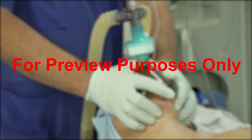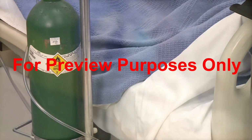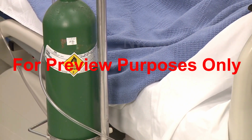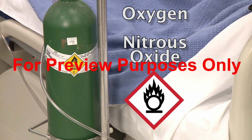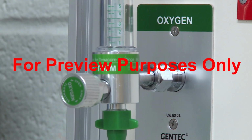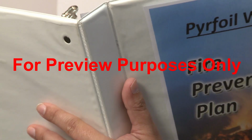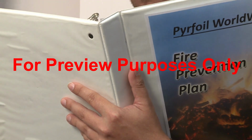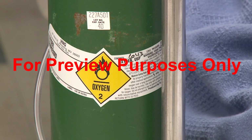Anesthetic gases such as fluoroxene, diethyl ether, and ethylene are flammable gases that can ignite when exposed to heat, sparks, or flames. Two other gases used in healthcare, oxygen and nitrous oxide, known as laughing gas, are oxidizers. While they're not flammable, they can enrich the atmosphere with oxygen so that fires ignite more easily and burn more intensely. Follow the safe work practices described in your facility's fire prevention plan when working with or around these gases.